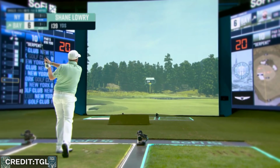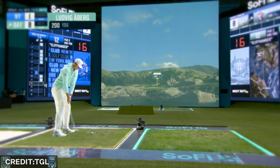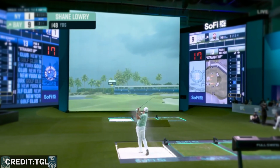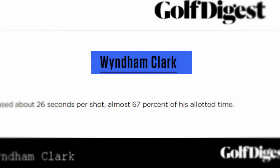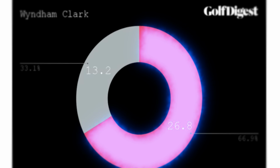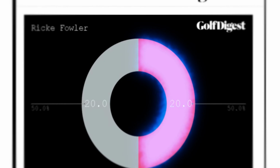Players thought it was fun. Fans thought it was fun. And if you look deeper at the data, it made the match move even faster than 40 seconds a person. There was not a single shot clock violation, and the timer hardly went under 10 seconds. Wyndham Clark was the slowest of the 6 golfers in the inaugural match, averaging just 26 seconds per shot according to Golf Digest. And Rickie Fowler was the fastest, taking just 20 seconds a shot.